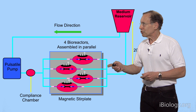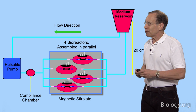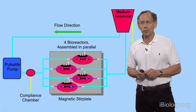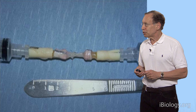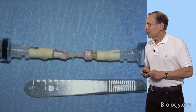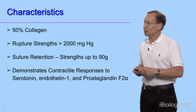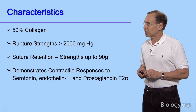So she did that. She figured out the right medium, had the pulsatile pump, and over a several-month period would pump that media in this pulsatile fashion, 165 beats per minute, and try to make blood vessels. And she was able to do that. This was published in Science, and made these tiny little blood vessels. And when she characterized them, they were very, very similar to regular blood vessels.